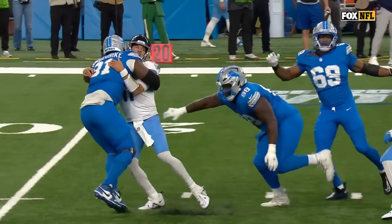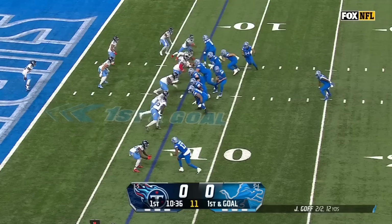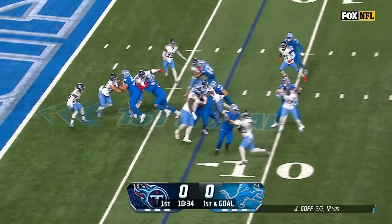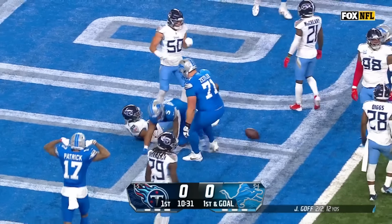And there's the pressure. When teams are struggling to find a way to win, they try to do too much. And this entire team feeds off. First and goal, Montgomery breaks a tackle, churning for the end zone, and a Lions touchdown.